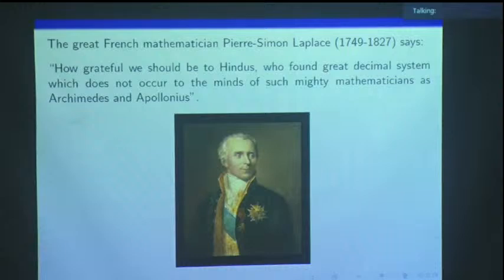So this is how Laplace praised the discovery by Indian mathematicians, the discovery of the place value system and the decimal system. But something also is very interesting.